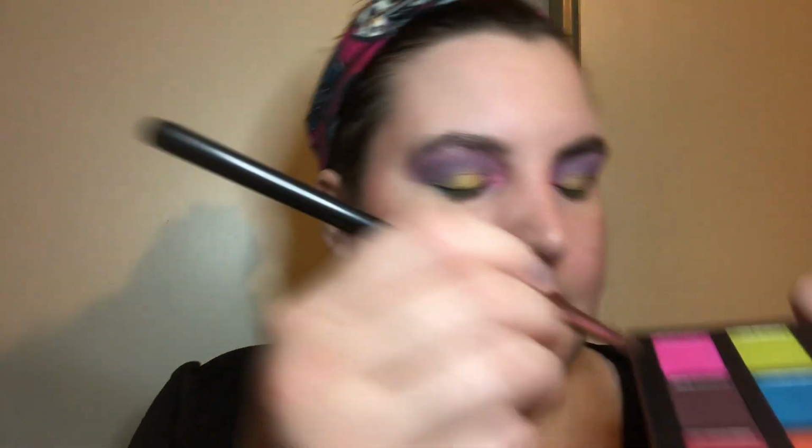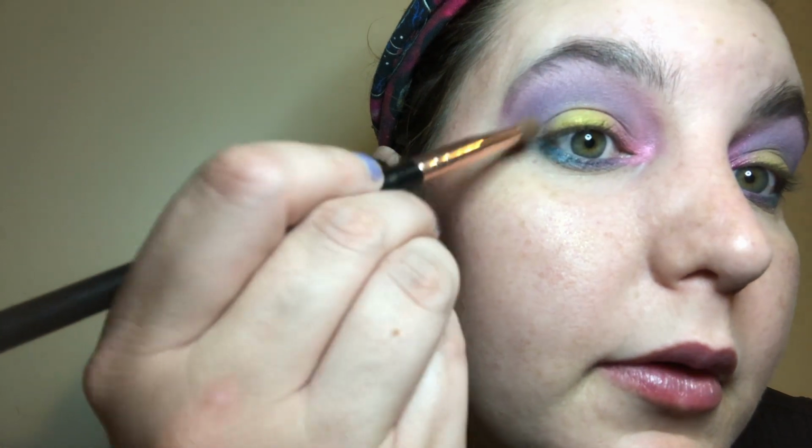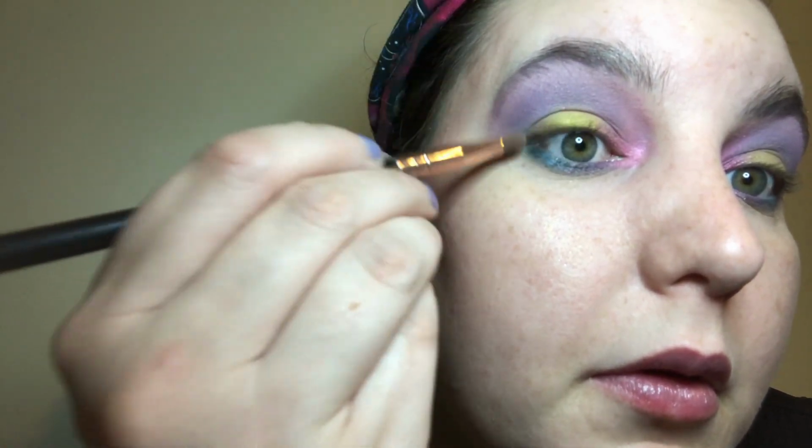I reckon I might also chuck a little bit of this darker purpley color just in the outer corner, just a touch with my brush. Just let me wipe that blue off. Just a touch with my pencil brush. It's like a purple brown. So I reckon I'll just do two little taps, just a tiny bit. There we go, just a tiny bit. I'm happy with that. Yeah, I'm very happy with that.